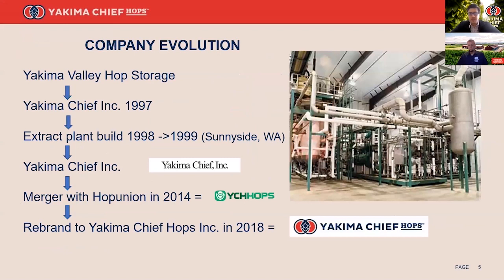A really quick company evolution here, because I think for most of our viewers, probably we're best known for our aroma varieties like Citra, Mosaic, Simcoe, Sabro, Laurel, and Equinaut, just to mention a few. But there's far more to it. So initially, we started off as Yakima Valley Hop Storage, and then we were Yakima Chief Inc. From 1997. And we built an extract plant, starting building in 98, and it was finished in 1999. It's in Sunnyside, Washington, which is about 35 minutes away from Yakima itself.